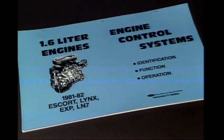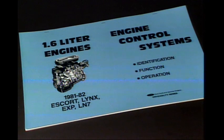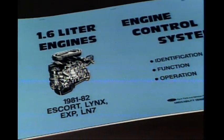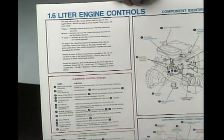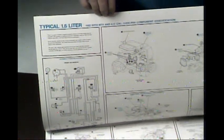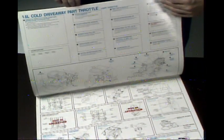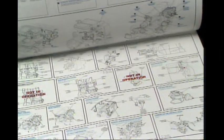And here's the first of the new engine control systems manuals, specially designed to help you understand and apply a total systems approach in your diagnosis and service work. Each manual covers a separate engine family. These manuals cover all the engine operating control systems, including fuel, ignition, and emissions. The controls are shown as they appear on the different versions of the engine family covered in the manual, along with descriptions of normal component functions in all the control systems during 9 different engine operating modes.